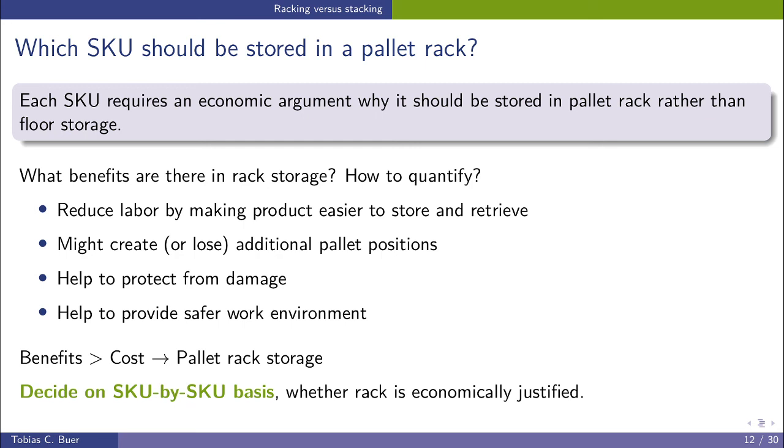The bottom line is you need to decide on an SKU by SKU basis whether a pallet rack is economically justifiable for this SKU or not. It's difficult to make this a generalized statement. It depends on what you actually expect to store in your warehouse.